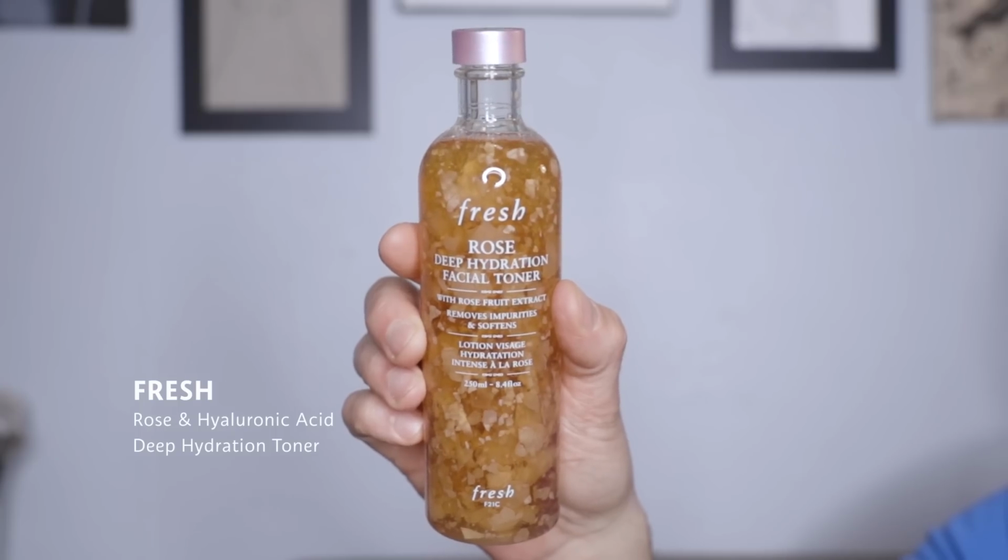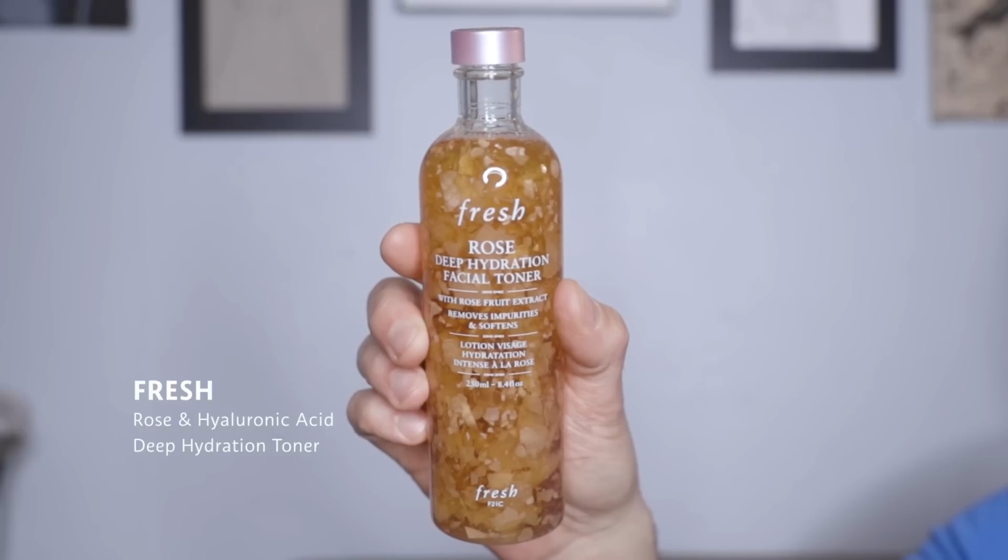So up next, we're going to talk about a product from Fresh, and this is the Rose Deep Hydration Facial Toner. So I chose this product specifically for one reason. If you remember, I was referencing that sponge analogy. Toning and essences are the first step in your skincare routine right after you wash your face.